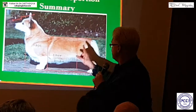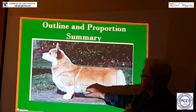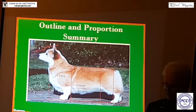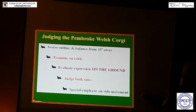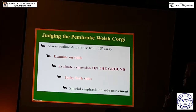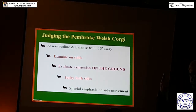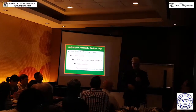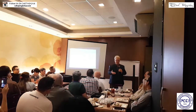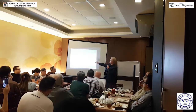The angles of the front, the bend of the stifle, well let down hocks, the depth of the brisket, the length of the neck, and an attractive headpiece. These are parts of the standard that our parent club wants you to consider. They want you to get back, because one of the most important things is the profile, and they want you to get back and look at it so you can truly assess it. You can't assess a dog, particularly a dog's profile, if you're standing up on it. You have to get back away from it and look at it. So we want you to step back and look at it.